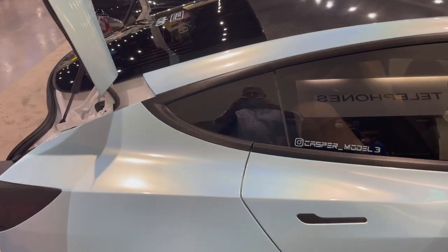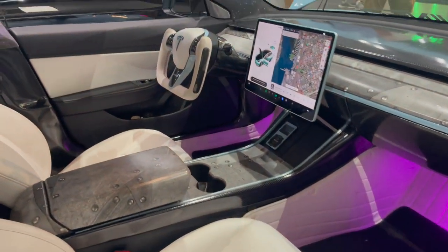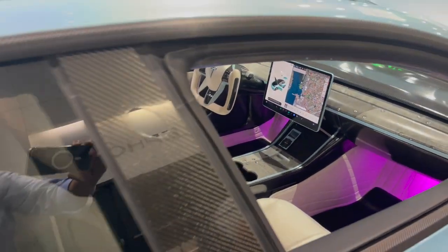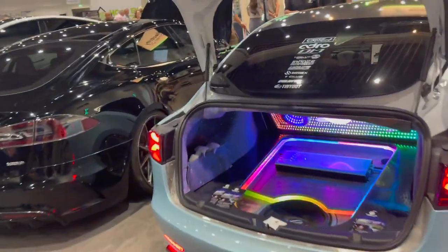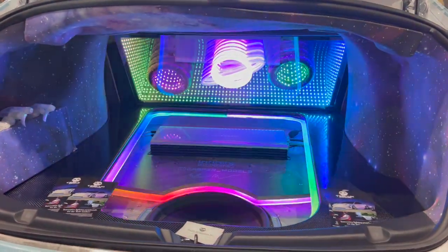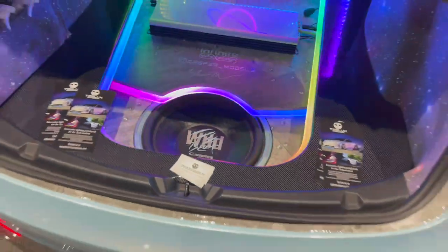You notice the graphite trim on the roof and the wrap, the wheels, and then inside the lighting, and of course a yoke, which is pretty wild. Very interesting. It's great. That looks like something from a spaceship to me. Look at the size of this woofer. Right, I think we've got to take this thing out for a ride.